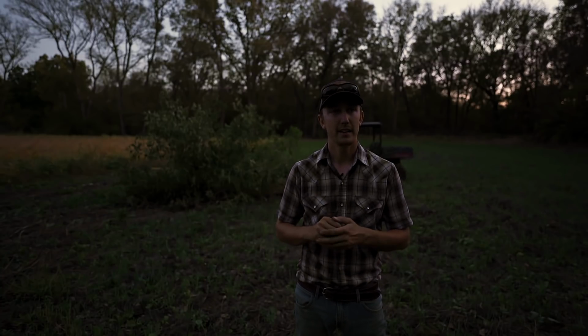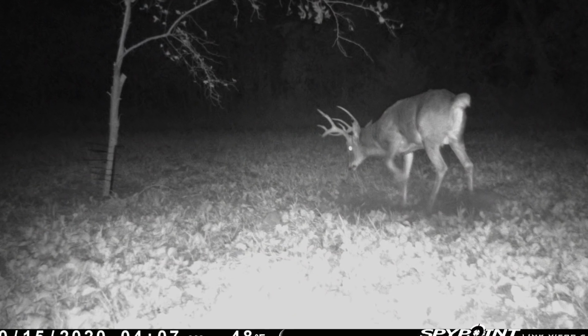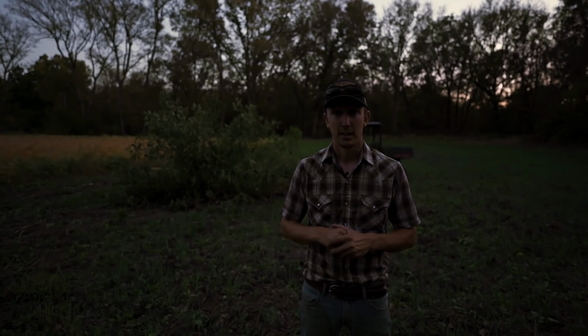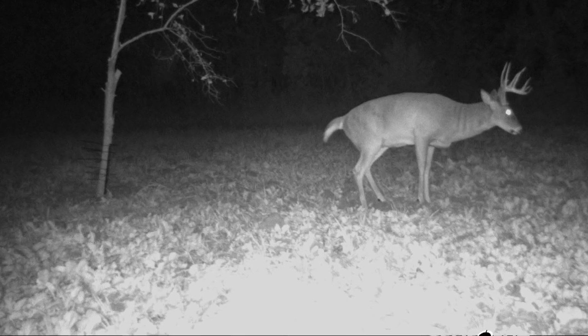It doesn't always work. It's not like a game changer thing, but it's just one more piece of the puzzle that I've found to be very, very successful, especially in trail camera surveillance and gathering intel on deer. Even if it's night activity, that's okay right now. That's not surprising. A lot of these bucks have become nocturnal. They will show up in daylight.